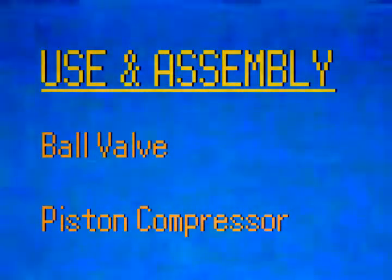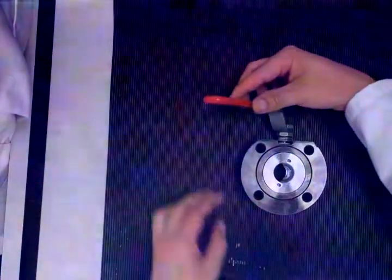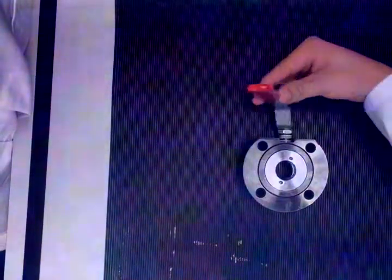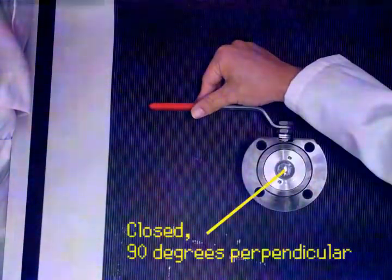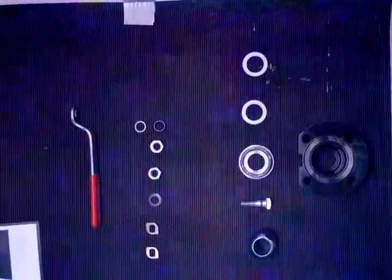Use and assembly. This is a ball valve. Like the name suggests, the valve is open when the ball hole is in line with the flow, and is closed when the handle is turned 90 degrees perpendicular to the flow. This is what you need.